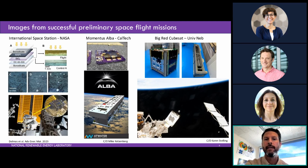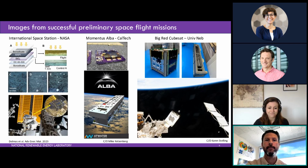But we also have a variety of other satellites and balloons where we've tested the application. And so this completes the outdoor testing type of situation where we can start to get them in real world conditions. But obviously we still have a lot of work to do in terms of scaling up the size of the device and achieving full durability requirements for these applications. So I'll stop there, and thank you so much for letting me be a part of this.